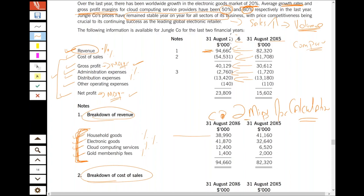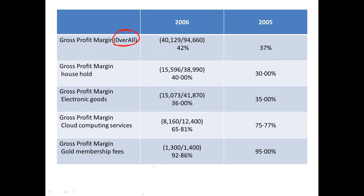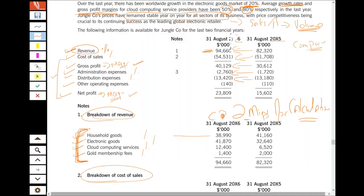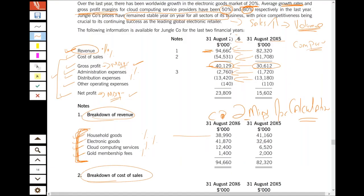Second thing that I've worked out here is gross profit overall. For that, I have this gross profit figure of 40,129 and 30,612. So I've used this gross profit and worked out 40,129 divided by the sales. And this is 42% for 2006, and the same I worked out for 2007. So this is gross profit overall that I've done the calculation.